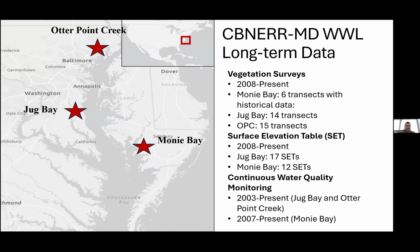We also have been reading SETs at all of our components for about the same amount of time. There's a little bit of wiggle room there at the start date. But again, there's 17 SETs at Jug Bay and 12 at Menai Bay. And then we're also combining that with our water quality monitoring for Sylvia's projects.